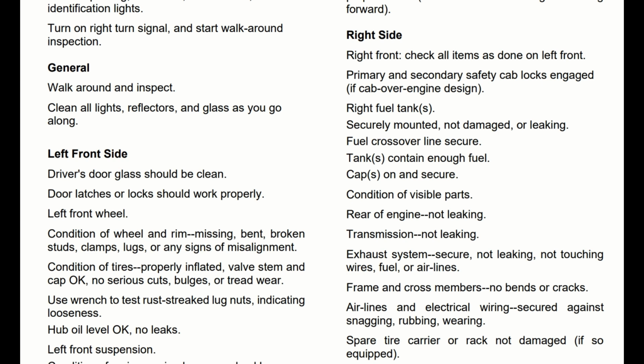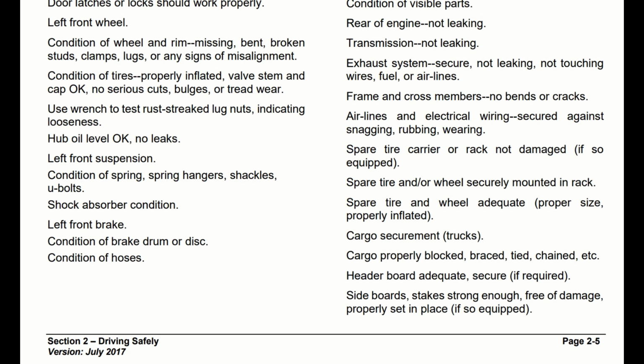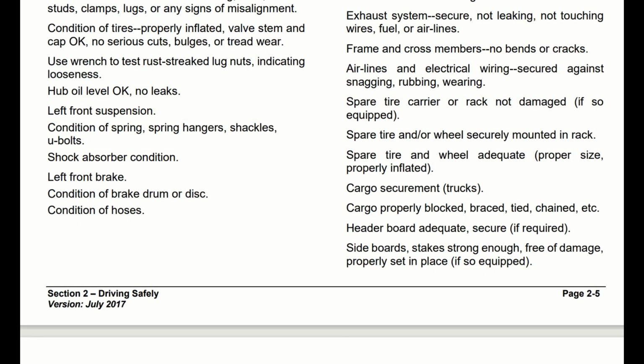Now, condition of visible parts. Rear of engine, not leaking. Transmission, not leaking. Exhaust system, make sure it's secure. It's not leaking, not touching wires, fuel, or airlines. Your frame and cross members, no bends or cracks. Your airlines and electrical wiring, you want to make sure they're secured against snagging, rubbing, or wearing. Your spare tire carrier or rack, not damaged, if so equipped.